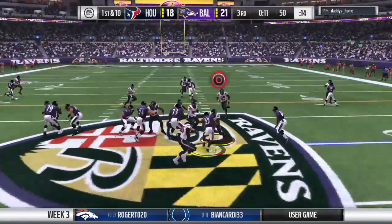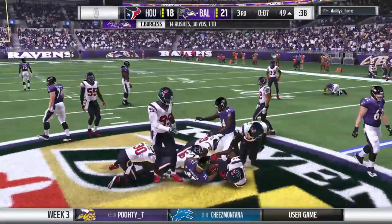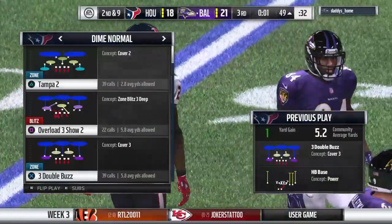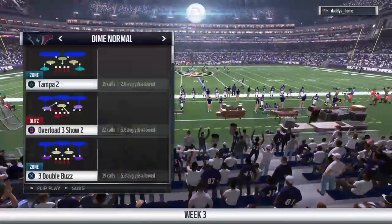They'll run it now out of the gun. And good penetration here. He'll get this down only to about the 49-yard line. Back now in Baltimore.